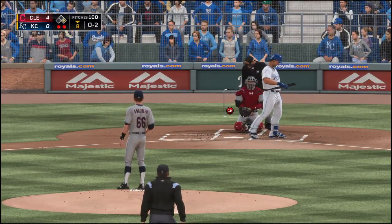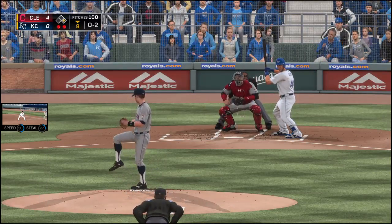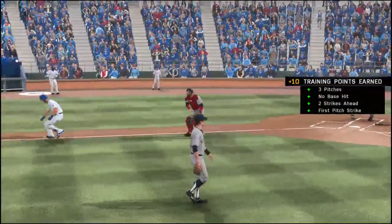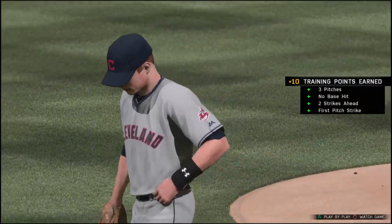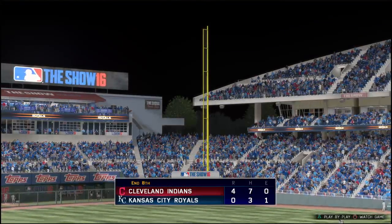Gets on top of one here and chops it foul right at home plate. Chopped at the plate, and he'll in fact just tag the runner headed down the line to take the sure out. Royals leave 1. They trail here 4-0.